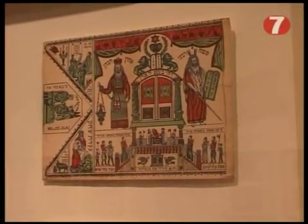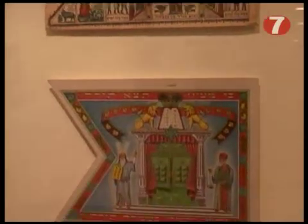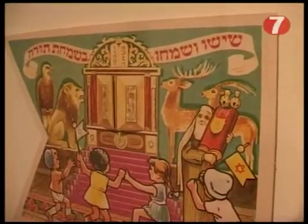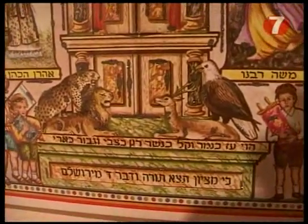The first group, which is displayed here, contains flags with an Aron Kodesh, above which are the tablets. On both sides, usually there are images of Moshe and Aaron, and the lions. Sometimes the seven-branched menorah replaces the tablets. The second group contains an authorization of these commandments. The children who hold these flags become closer to the commandments of the Sefer Torah with this decoration motif.